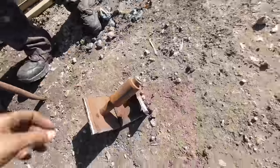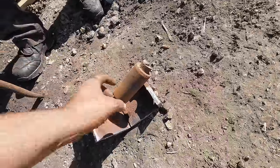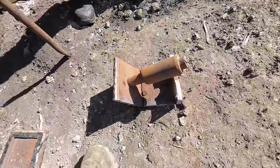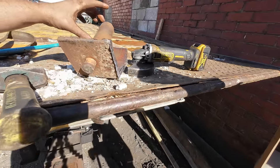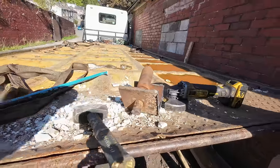No. You know what? That is not meant to be part of that pin. Yeah, it's hot. That spec will go straight on there. But that must be sliding inside that. I bet it's just teased on. Yeah, that's never been off.